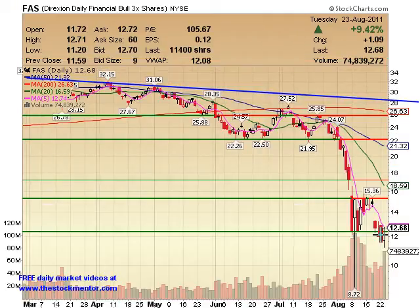From a daily, it's kind of the same thing. Really liked it below 12. Got a beautiful push below 12 for a short. Didn't last long. Day and a half before it popped back up again. But still, 13.50 long, that's really my first opportunity to even look at that thing to the long side.